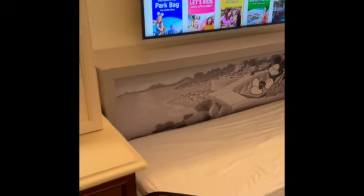Like I said earlier, you can pull down this bed from just under the TV for one of your kids, and there is an awesome painting of Mickey sort of hanging out in the Riviera.